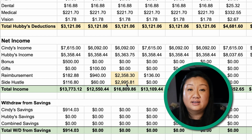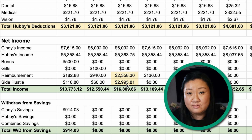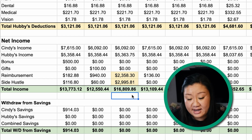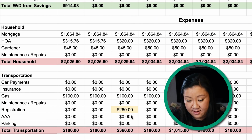This includes the money that my husband made while we were in Georgia, and this is through his eBay sales that he was able to do. And this includes a little bit of Facebook Marketplace money that I was able to get. And it also includes the money I got for selling my car. So for this month, we're anticipating a net income after our deductions to be $16,809.86. No changes in withdrawal from savings.